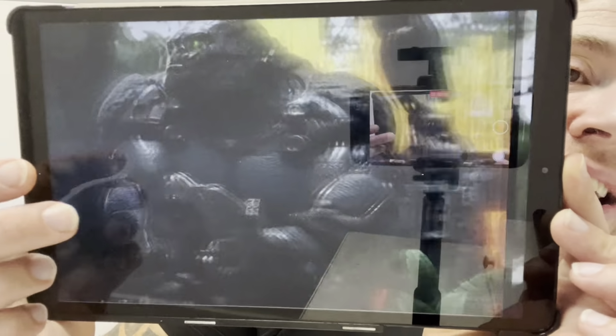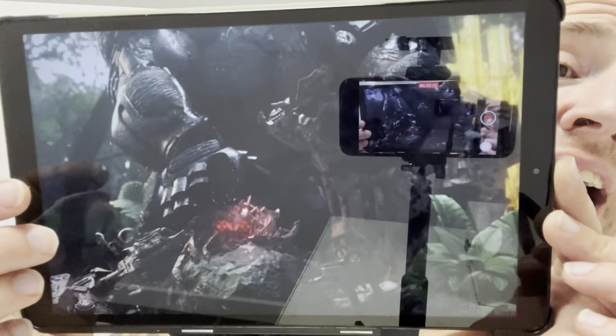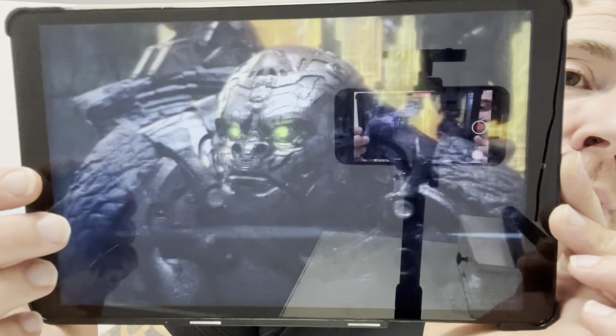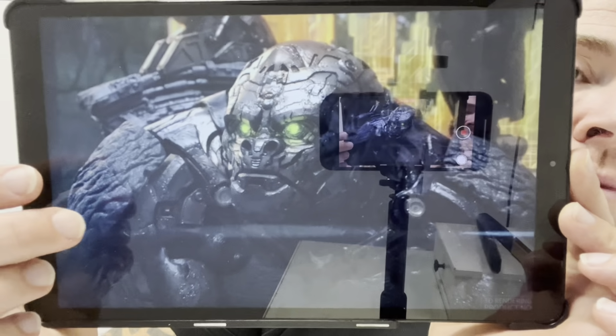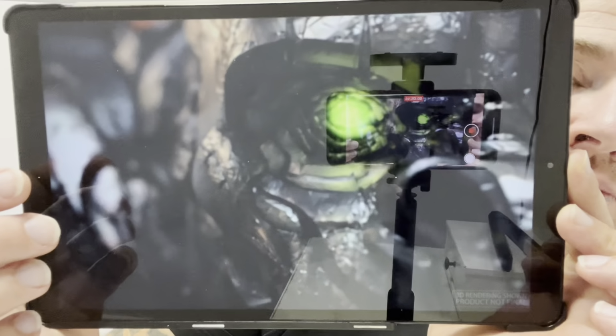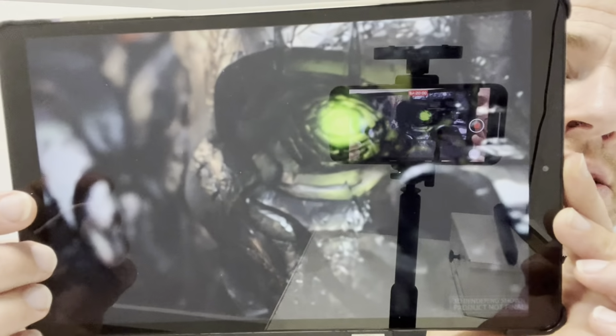highly detailed. Once again, guys, these are statues, not transforming figures, not even action figures. And again, you probably want to check out the images without the glare at the usual forums, TFormers and TFW2005. But I know for people who collect statues, they look spectacular.